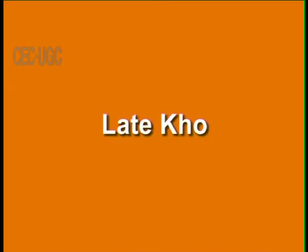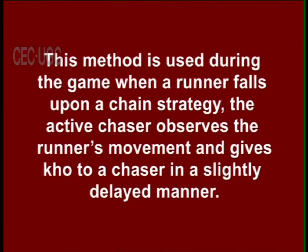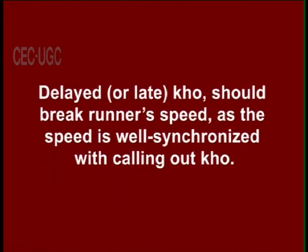Late Kho. This method is used during the game when a runner falls upon a chain strategy. The active chaser observes the runner's movement and gives Kho to a chaser in a slightly delayed manner. Delayed or late Kho should break the runner's speed, as the speed is well synchronized with calling out Kho.